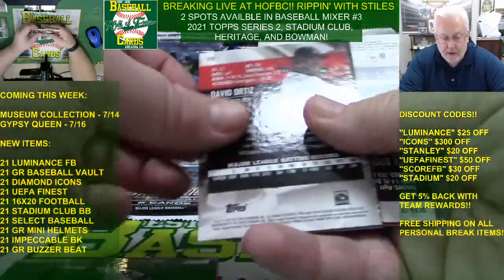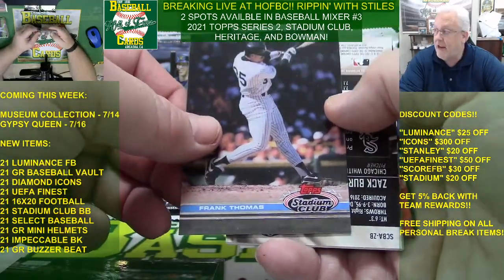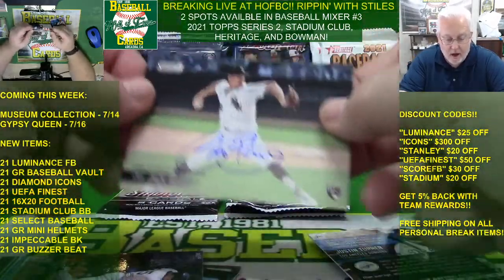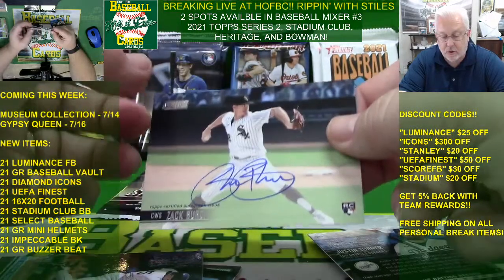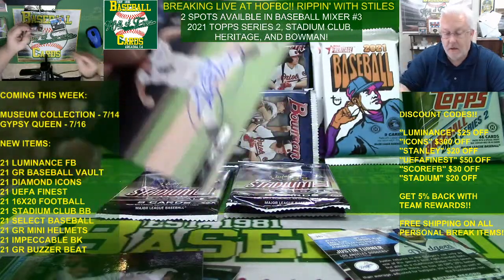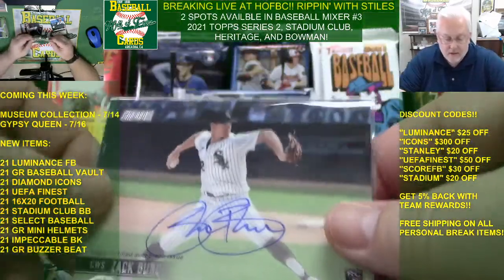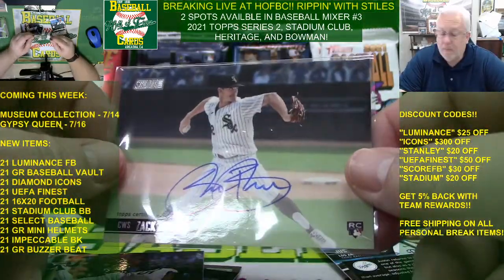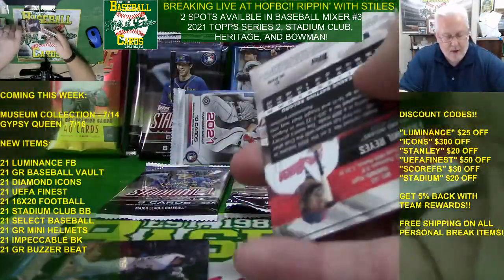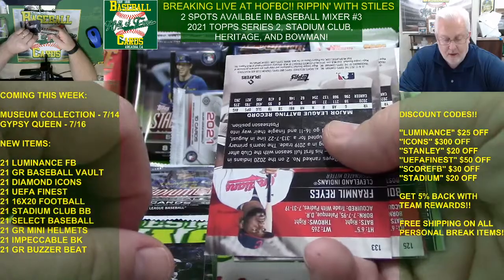Clarke Schmidt, rookie. David Ortiz, Frank Thomas on the Stadium Club throwback. Zach Burdi, rookie, on-card auto. Zach Burdi is your second of two autos. That's a nice, clean auto. That's somebody who's worked on the auto craft for a while to come up with a pleasing autograph as opposed to, say, Hedbert Perez, whoever that is from the Brewers organization.